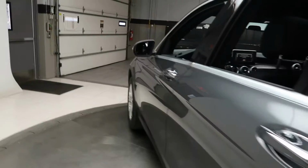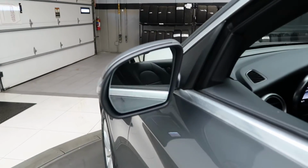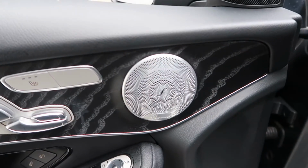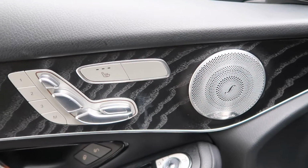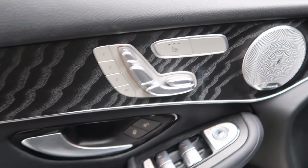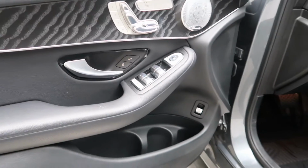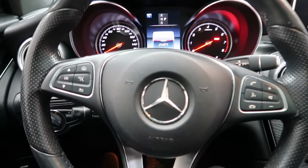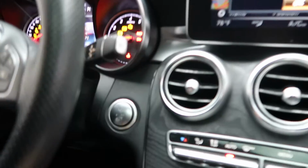Come alongside, this does come with the Premium 1 package, which is going to give you a blind spot assist, a black ash wood trim, Burmester sound system, heated seats, memory seats, power windows. Hopping in, we've got our steering wheel controls with Bluetooth capabilities, paddle shifters for extra performance, push start ignition.